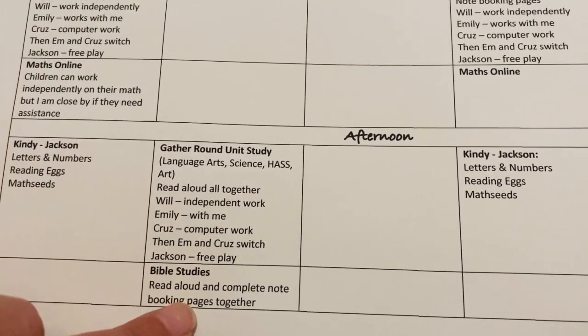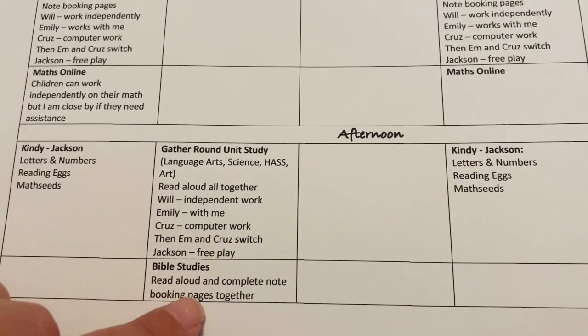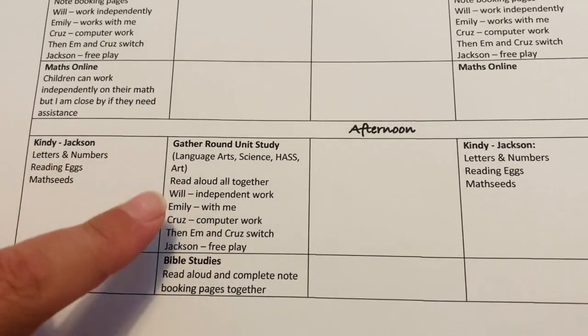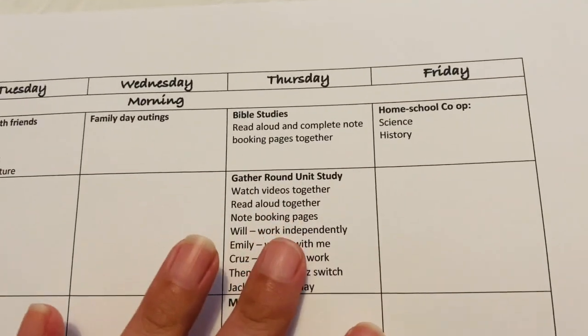Bible study, the only thing that is different is that we don't do worship. We generally just do worship on the Monday, and if they ask for it during the week, then I'll pop it on. But that is just all that we do on a Tuesday. Wednesday, as I said, is family day, and then we come to Thursday.